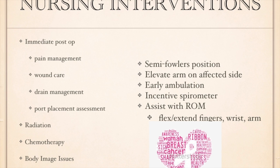So you need to empty it and then roll the ball, as if I was going to roll up a cigarette paper, and then close the top and then let go, and now you're creating the suction. Women will have ports placed sometimes at the time of surgery, or they're going to go back later and get that in for chemotherapy. So if they have also had a port placed, then you need to do the post-op care of the port site itself.